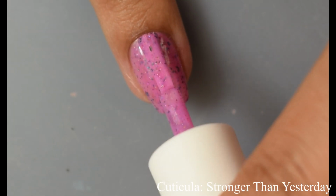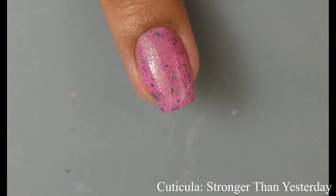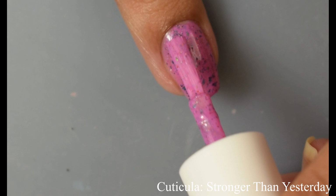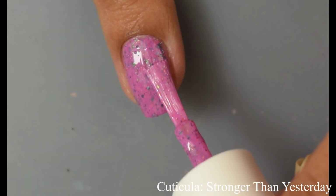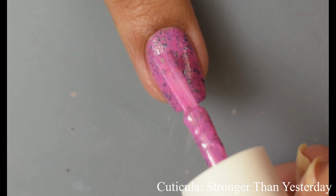So the base color, in my opinion, is a little tricky. I feel like this is a definite pink, but it's got a strong purple undertone to it. So I think depending on your lighting, you might see it have just a touch of a purple type of lean, and then in very bright lights, it appears a little bit more of a pink lean to it. Now the flakes in this one, there's a load of them in here.